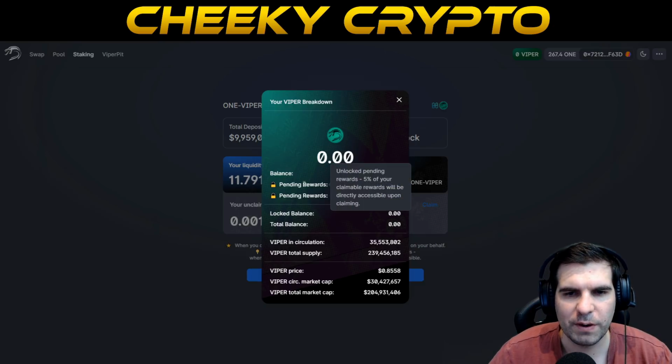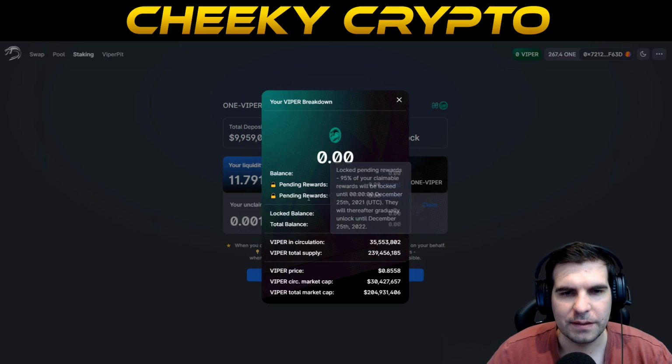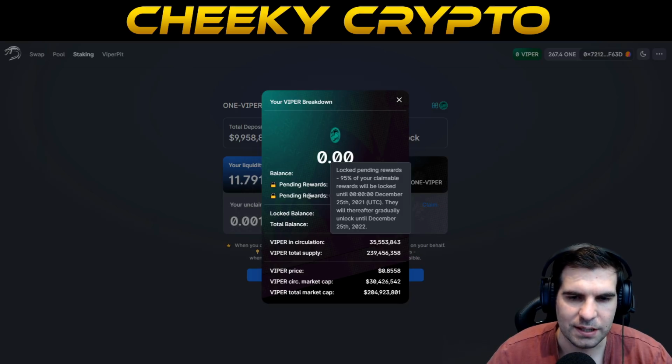So if we just hover above here, it will show you that 5% of your claimable rewards will be directly accessible upon claiming. The second one down here, locked pending rewards, which is 95% of your claimable rewards, will be locked until December 25th, 2021. And then they'll be gradually unlocked until December 25th, 2022.